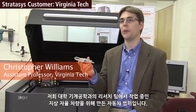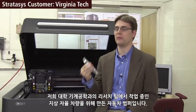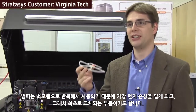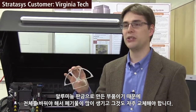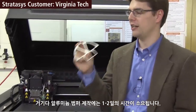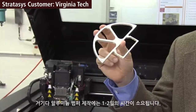This is a car bumper that was made for an autonomous ground vehicle that a research team in our Department of Mechanical Engineering has been working on. And this is the original aluminum piece that they used. And of course, a bumper is a consumable part. It's used over and over again. That's the first part that's damaged, the first part that has to be replaced. And to replace this part, which is just an aluminum piece of sheet metal that then has to be hogged out, a lot of waste material, has to be replaced very often. And it takes a day or two to actually make.